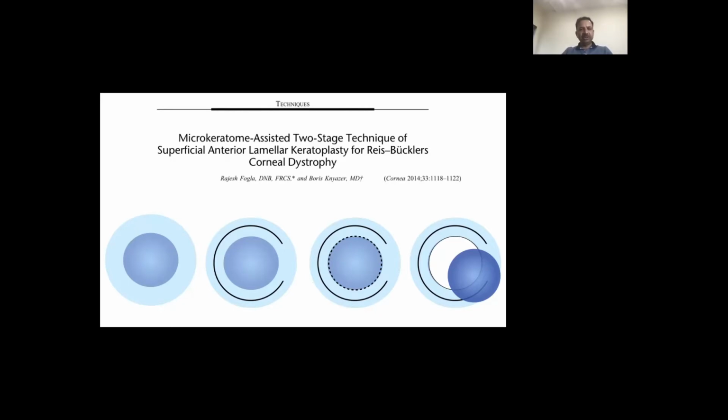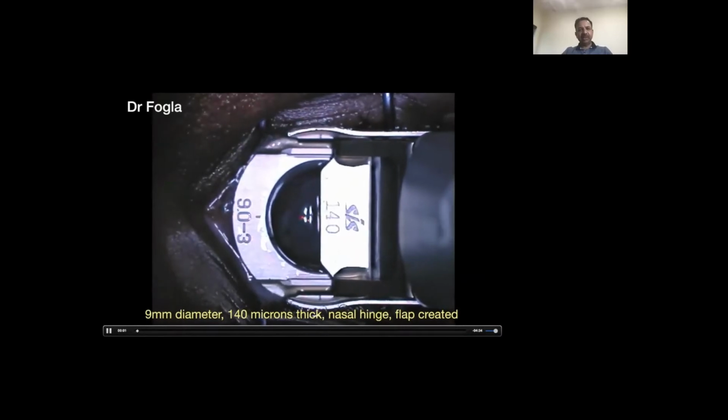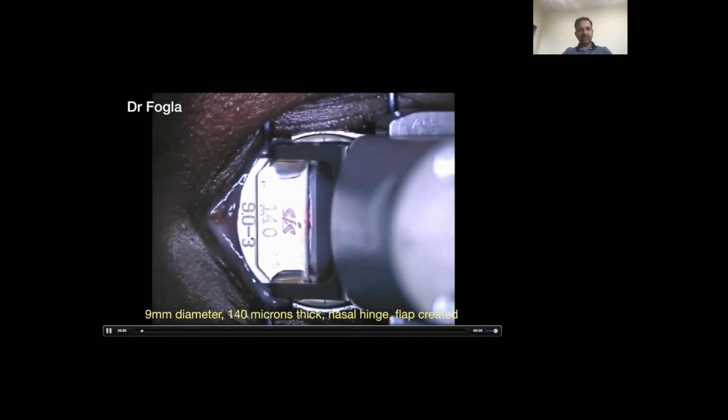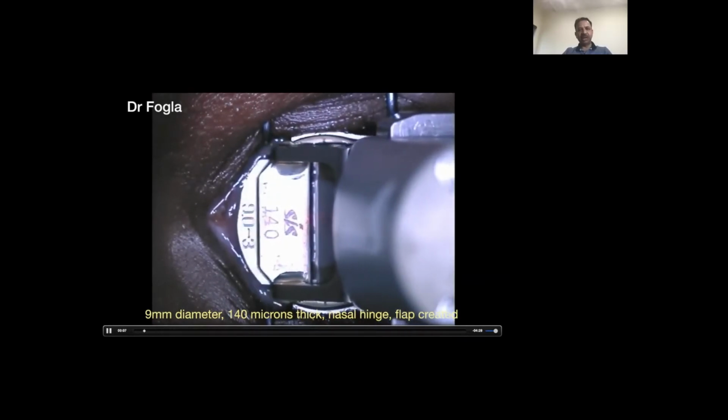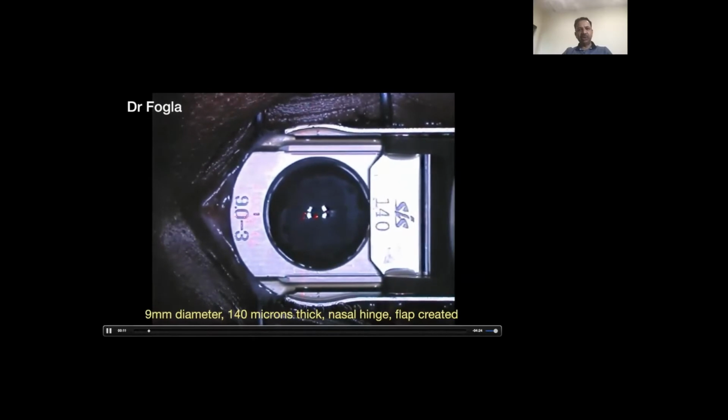So this is the flap being created using a microkeratome. That's the Amadeus with the 140 head. We created a nasal hinge. So this was done the same under topical anesthesia in both the eyes. So that's just the flap. If you see, if we lift up the flap, the underlying cornea is clear. So we dried it, we did it in the fellow eye.